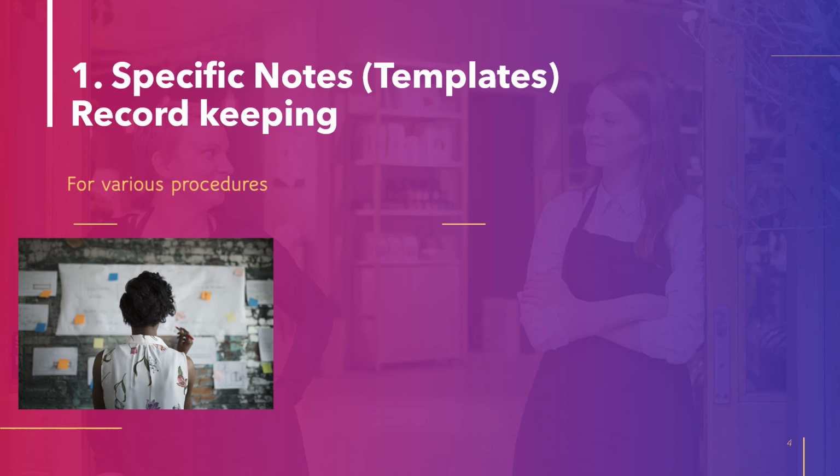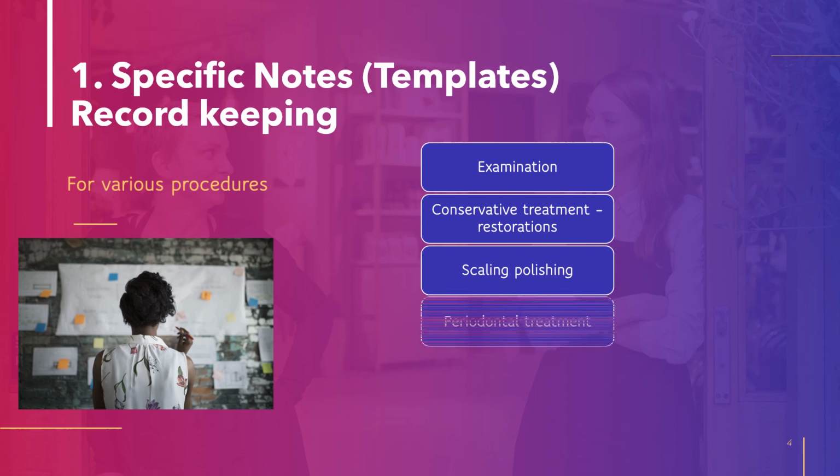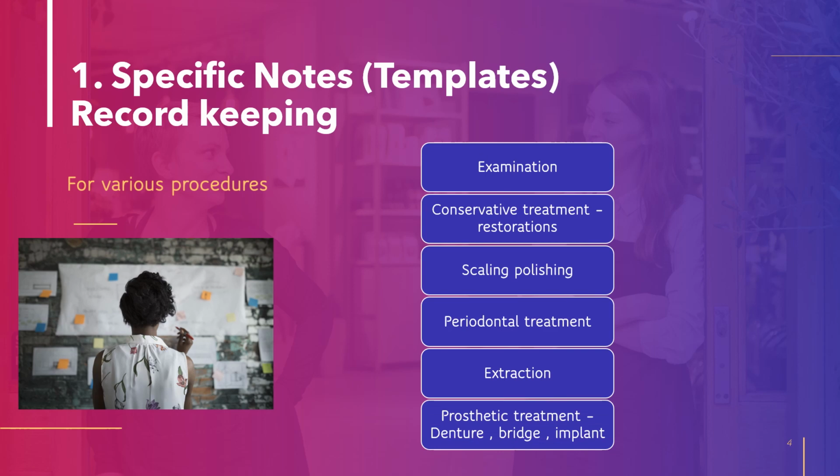But the problem is that if you start making notes separately for each patient, then it's going to take very long time. So what I suggest is that you prepare specific templates for each treatment, such as examination, conservative treatment like fillings, scaling, polishing, periodontal treatment, extraction, prosthetic treatment such as for denture, bridge or implant. So what you can do is, once you are done with the treatment, copy and paste the template, and then you will have to edit it according to the patient's need. Okay.